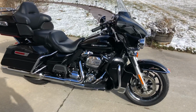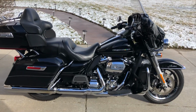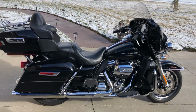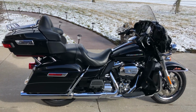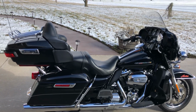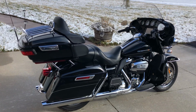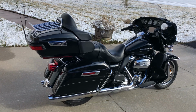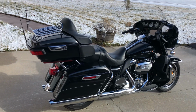Save yourself thousands of dollars off of MSRP, freight charges, setup charges, dock fees, dealer fees, all the mystery fees that seem to get added on to a new bike purchase. Use that money you saved to cover your accessories that you'd like to add to this bike or your next road trip.